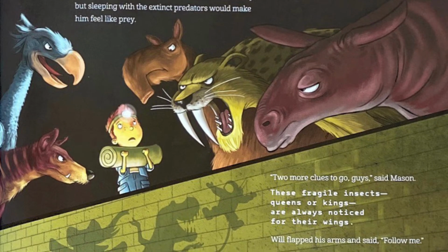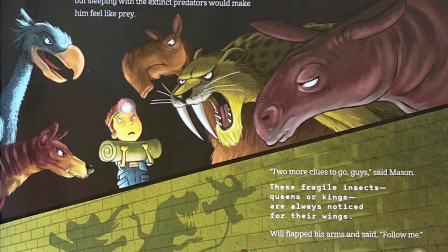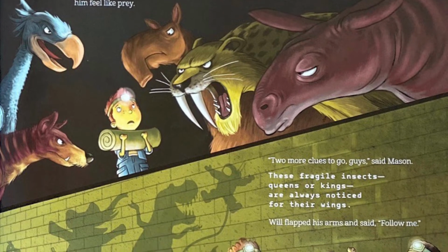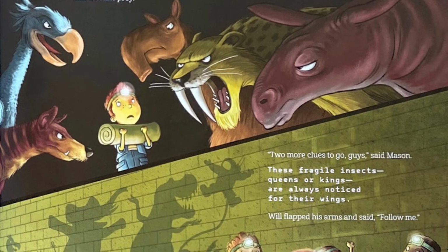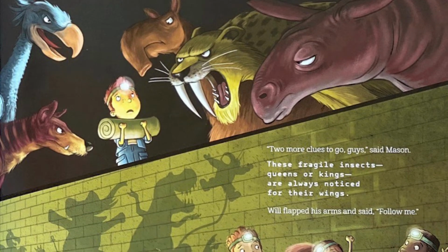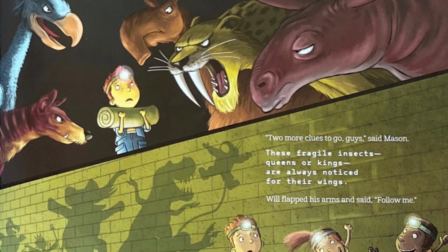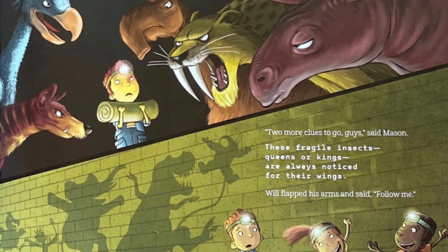Martin had learned a lot in the Hall of Biodiversity. What is this? It just looked like a cow. I don't know. But sleeping with the extinct predator would make him feel like prey. "Okay, two more clues to go, guys," said Martin.